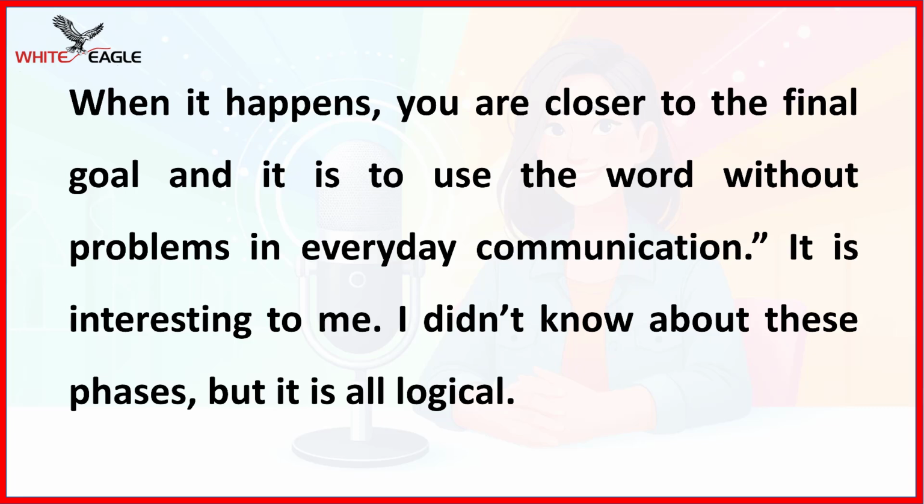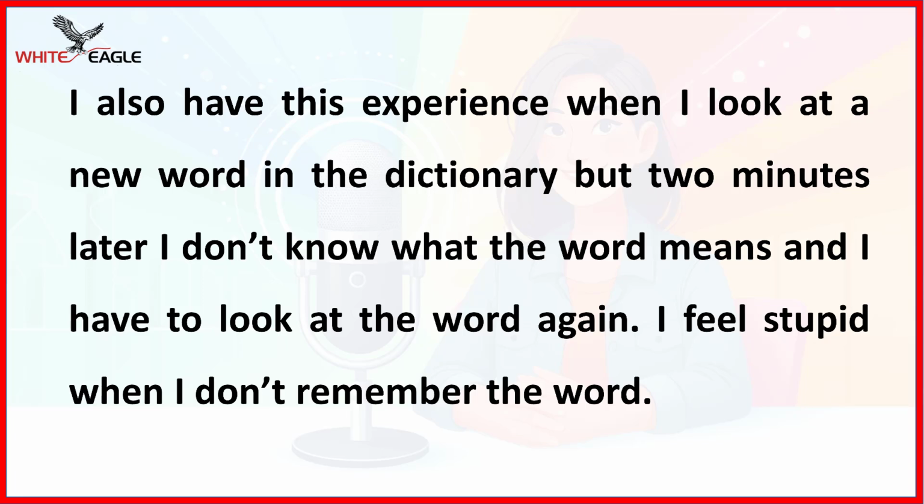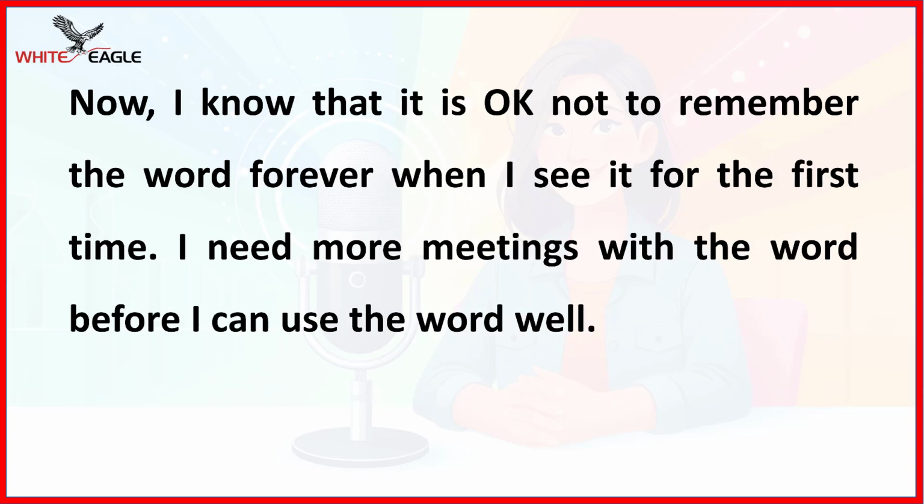It is interesting to me. I didn't know about these phases, but it is all logical. I also have this experience when I look at a new word in the dictionary, but 2 minutes later, I don't know what the word means, and I have to look at the word again. I feel stupid when I don't remember the word. Now I know that it is okay not to remember the word forever when I see it for the first time. I need more meetings with the word before I can use the word well.